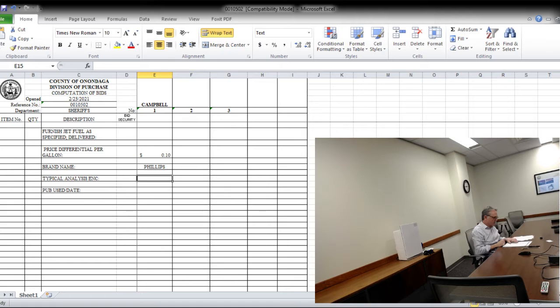Typical analysis enclosed, yes. Publication used is OPIS. Okay, OPIS, and then there's a date? Yes, it's a price date. So it's OPIS, and then just put 28/2021 to 29/2021.